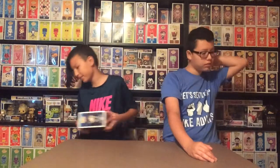Yeah. So we got the Jughead Jones Hot Topic exclusive. And once again, don't know anything about this one. But we do know our sister's been looking for this one forever. Yes. Ever since she started, she's gotten all of them within like 3 months. And then it took her another 3 months, probably longer, to find this one. Yeah. So this Jughead.